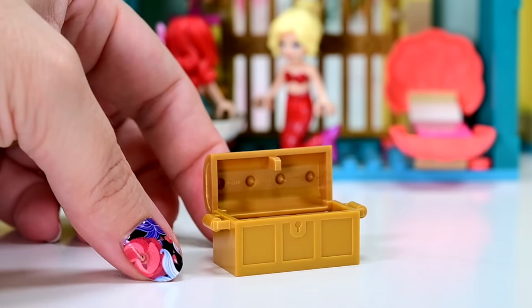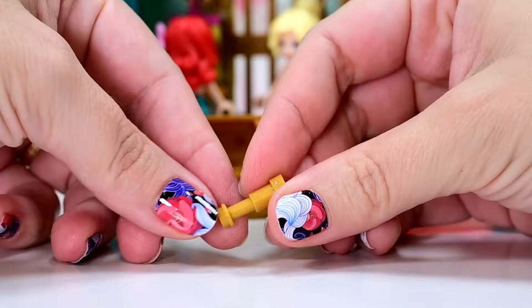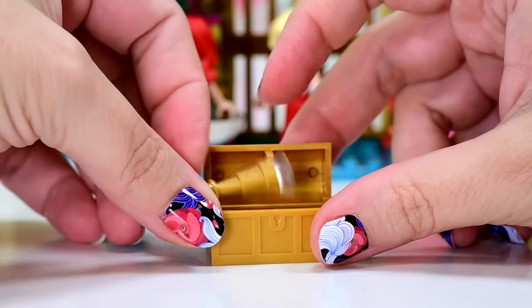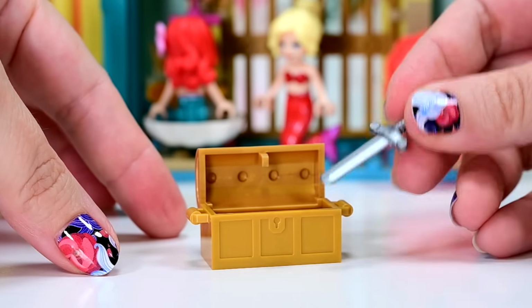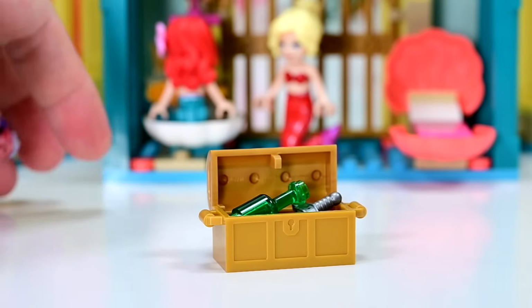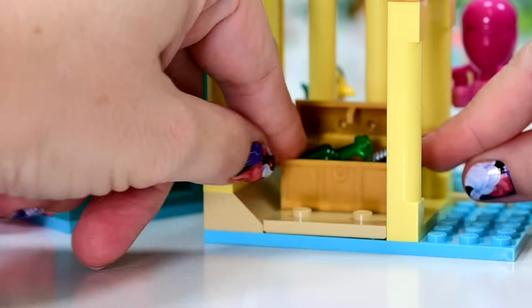A gold treasure chest with Ariel's treasures in it. So her treasures that she's found. So we've got a telescope. And what else needs to go in here? I mean, what else was in the movie? Yeah, okay. Got a bottle and a sword. And that's probably enough for there. And that goes over here on this little alcove.